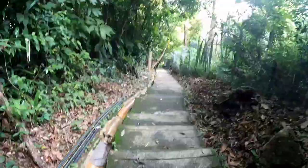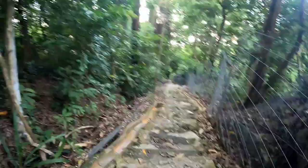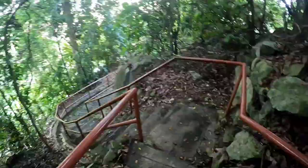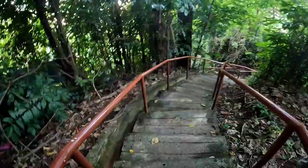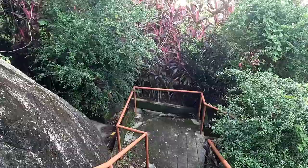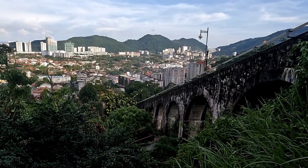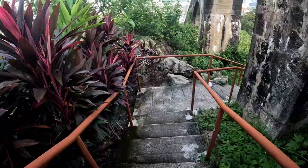Oh, and did you guys know that the fastest trail to the top of Penang Hill is this Heritage Trail? Even though it's hard for beginners like me, it's the fastest way up, if you don't spend some money on the funicular train, which is quite expensive if you are a foreigner.